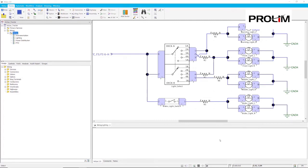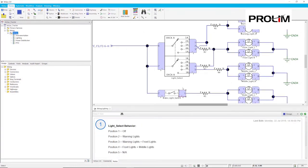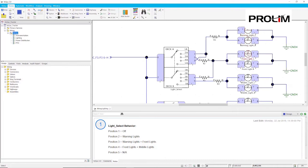Back in the lighting diagram, the first thing we'll do is open the note the designer left us to review the behavior we're looking to verify. For our light select switch, position 1 should have all of our lights powered off. Position 2 should have only our warning lights powered. Position 3, our warning lights and front lights should be powered. And for position 4, our front lights and middle lights should be powered. In this case, position 5 on the switch isn't used.